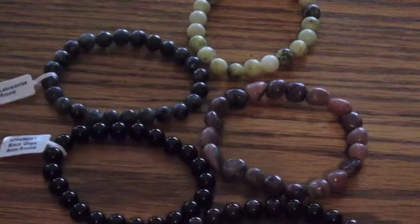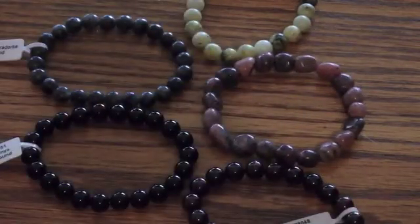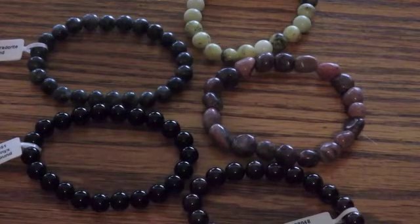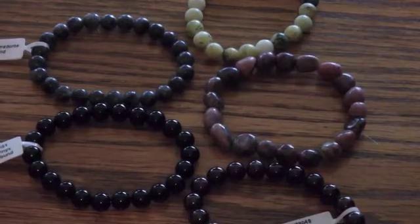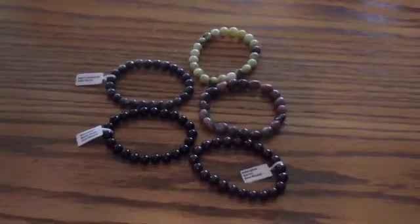I think the round ones were like $5 and this one was $6. I guess maybe because the beads are a little bit bigger, or maybe because of the type of stone, I'm not sure. So there's those. Zoom out just a little bit. This camera's a little hard to zoom in and out with.